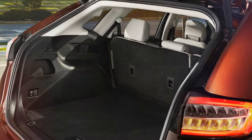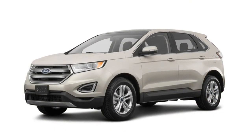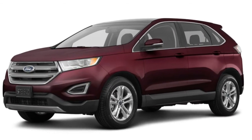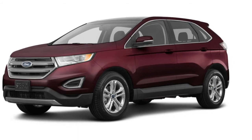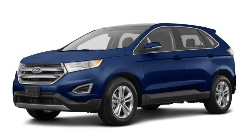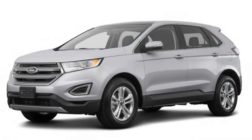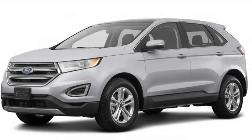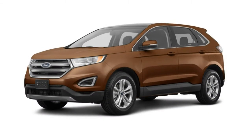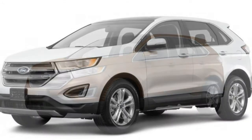EPA fuel economy estimates were not available at the time of publication, but we don't expect them to change from last year. The 2016 Edge 2.0 was estimated to return 24 miles per gallon combined, 20 city, 30 highway with FWD and 23 miles per gallon combined, 20 city, 28 highway with AWD. In track testing, an Edge 2.0 with AWD sauntered to 60 miles per hour in a leisurely 8.3 seconds.